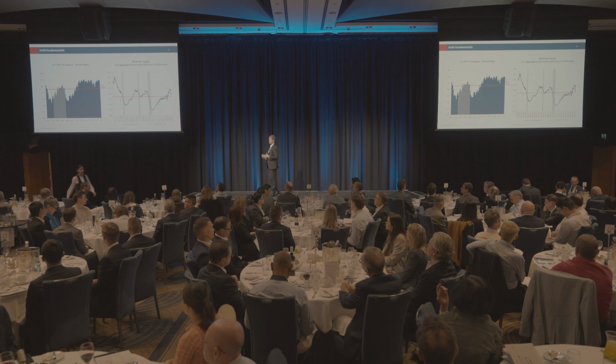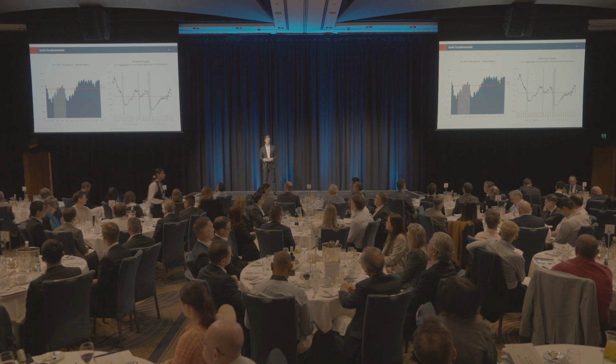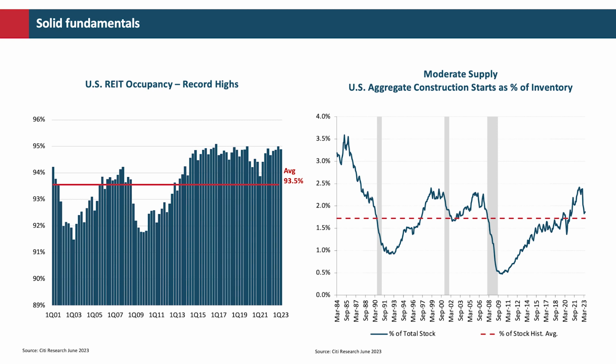But for these sectors to deliver respectable returns, you need to have strong underlying property fundamentals. And that's simply demand, supply, and landlord pricing power. So when we look at the demand side, we've got close to record occupancy in the majority of sectors that we look at. Yes, there's pockets of weakness, whether you look at Australian office, US office, but as listed investors, we can navigate these pockets of operational weakness.